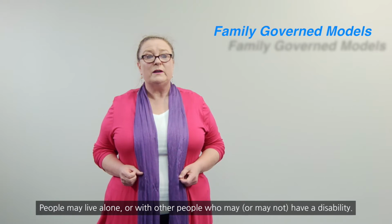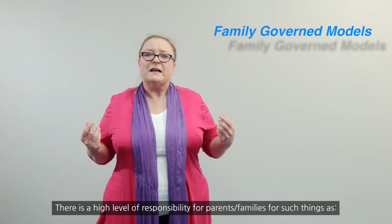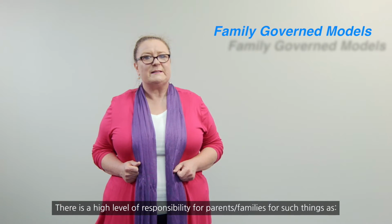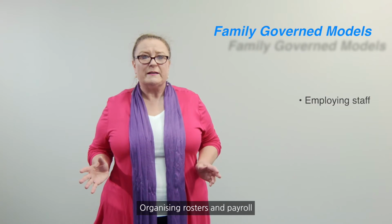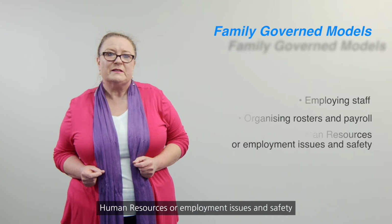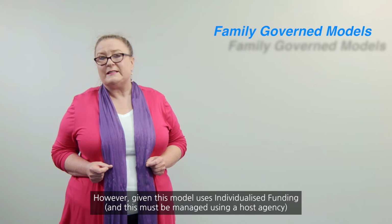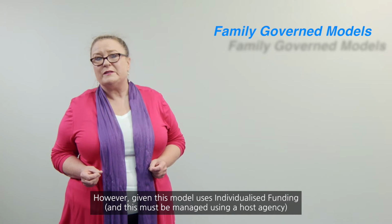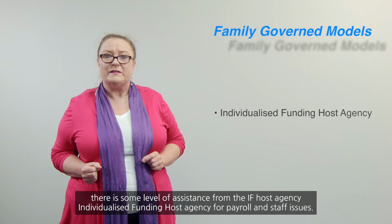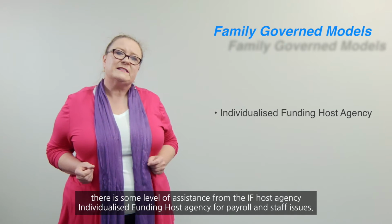People may live alone or live with other people who may or may not have a disability. There is a high level of responsibility for parents and families for such things as employing staff, organising rosters and payroll, human resources or employment issues, and safety. However, given this model uses individualised funding, and this must be managed using a host agency, there is some level of assistance from the IF host agency, individualised funding host agency, for payroll and staff issues.